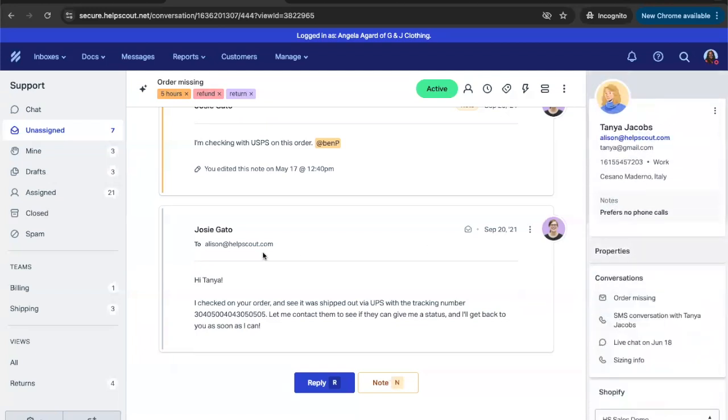And here you'll see that the reply and note options have been moved underneath the last reply from the customer to where you need them the most.